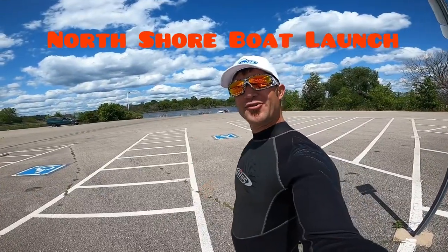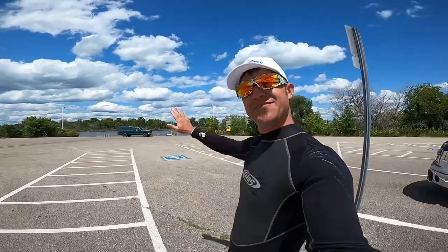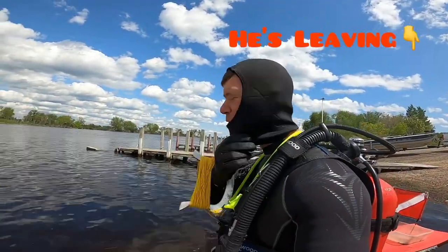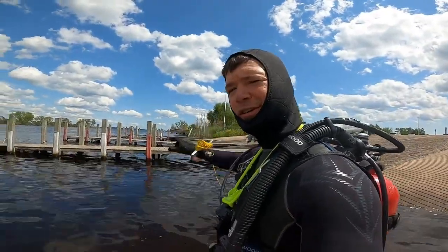Just made it over here to the North Shore boat launch in the Escanaba River. We're on the north side of Escanaba, Michigan. There's a fishing pier off to the right. Let's go get some lures. All right, there's no boat traffic right now. I'm just gonna take a quick sweep of these docks, just kind of go around the edges. I'm gonna head over to the fishing pier over there.